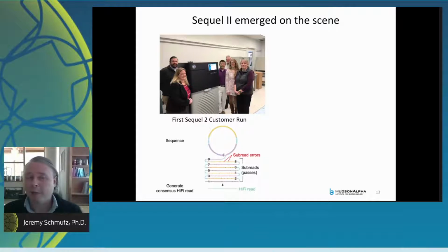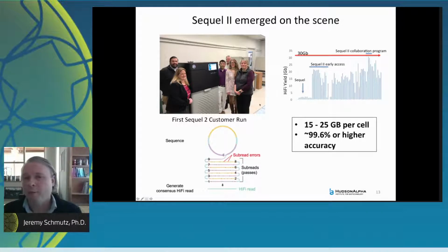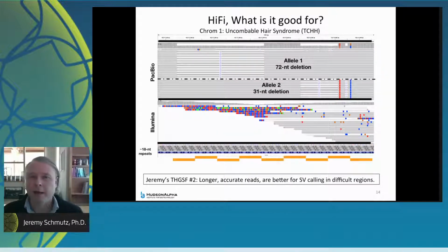So about the same time as we've been working on that project, Sequel 2 emerged on the scene. This is our first Sequel 2 here, and this is the first Sequel 2 customer run, where we produced a pretty exciting sorghum genome, I thought, and then started doing some clinical research-based sequencing there with HiFi. We worked through early access and then through the Sequel 2 collaboration program over the first year, and are at something like 15 to 25 gigabases a cell. Of course, it depends on what you're running, what the quality of DNA is going into your libraries. So this is what the basis is for that.